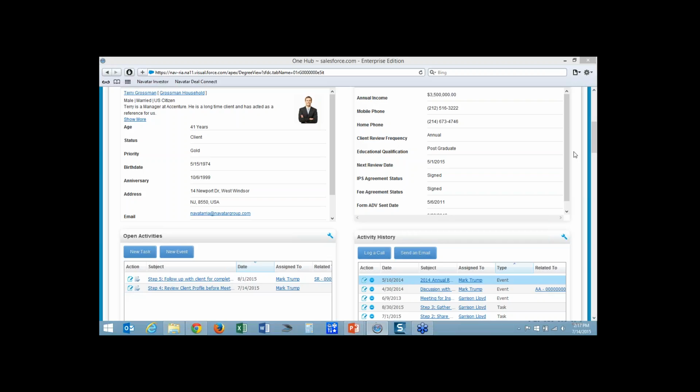And the benefit of having a fully automated system now is as soon as I mark that this task has been completed, whatever is the next logical task related to a client meeting will automatically show up. So when I look at the client profile, I will be able to see the next meeting that I need to do with Terry. The benefit there is that the system is driving the steps. Whenever I look at a client's profile, I will be able to see what the next step is. And that's important from a consistency perspective.